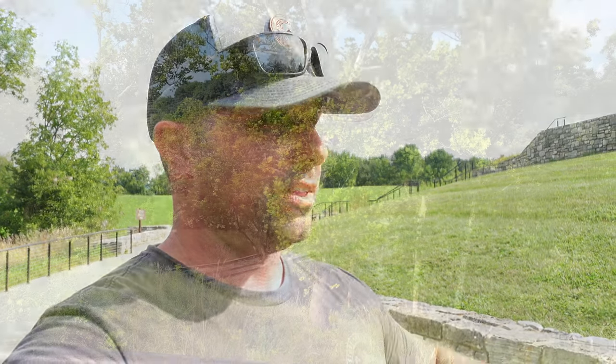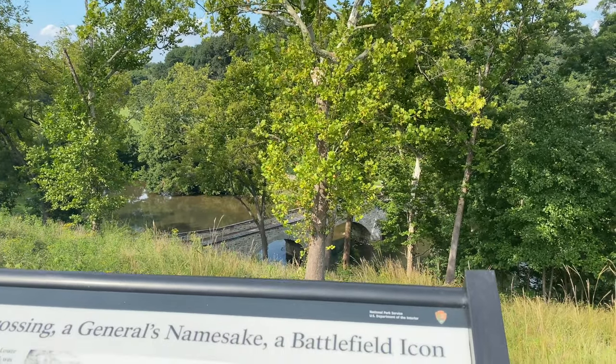Again, this is just a brief snapshot of a few sections of the battlefield here at Antietam, which was the single bloodiest day in American history. Still the single bloodiest day. I hope you enjoyed this one, and I hope that this perspective here kind of sheds some light as to why this area of the battlefield was just so deadly.